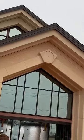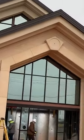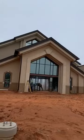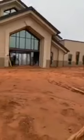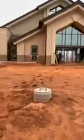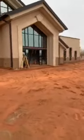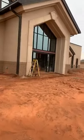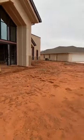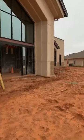So sorry guys, I'm trying to zoom back out. This is my first video, so be patient. I'm going to traipse through some mud here. Our plaza will be poured in, hopefully by the end of the month. We'll have the plaza poured and be able to actually walk into the church via the plaza.